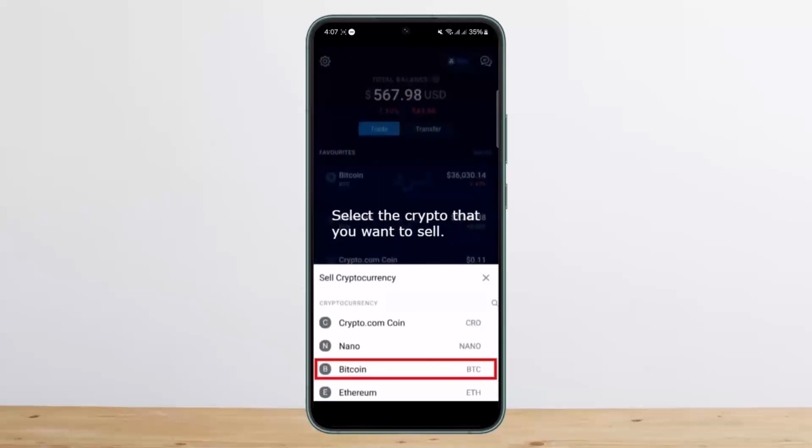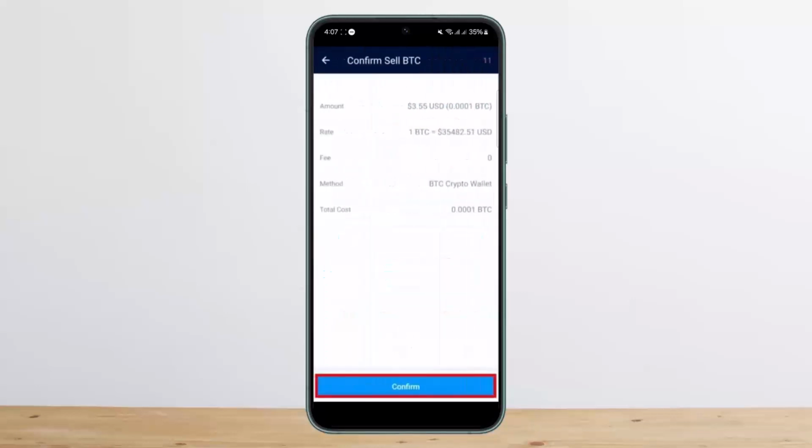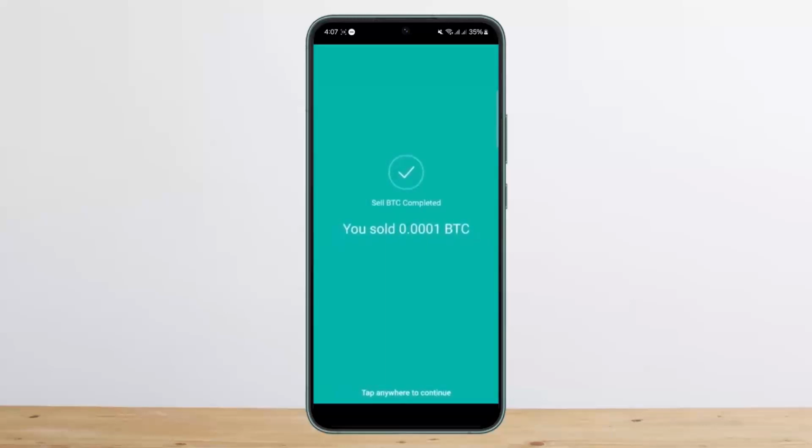Once you tap on sell, you want to select the type of crypto that you own that you want to sell. So suppose you select Bitcoin, you want to tap on it, and then you want to select fiat wallet option, enter crypto amount that you wish to sell, and then tap on sell. Then you want to confirm the information that you provided, and then go ahead and it'll be sold. So this way you can sell crypto on crypto.com.